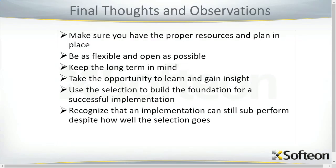Okay. Final thoughts and observations. Well, make sure you got the proper resources and plan in place. Be as flexible and open as possible with the vendors. Always keep the long term in mind, not today, the future. Take the opportunity to learn and gain insight both on WMS capabilities and your own internal needs. Use the selection to build a foundation for a successful implementation, but recognize that an implementation can still subperform no matter how well the selection goes. Doing a selection right then is only the first step in doing a proper, successful deployment.